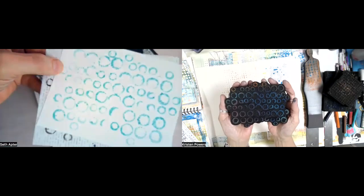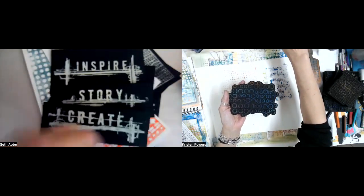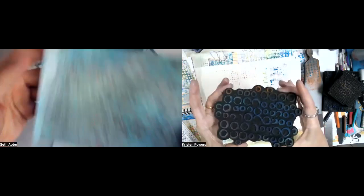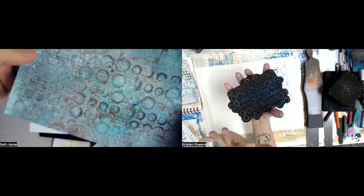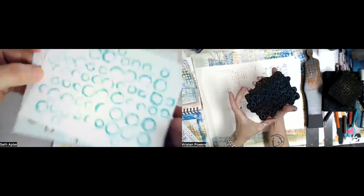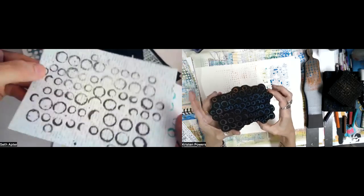So which one is this one again? Did I already say the name? One's called Craters. Craters, yes. And I love anything that reminds me of moon stuff, me and the moon. So this definitely has that vibe. Love it.